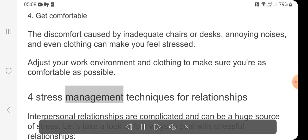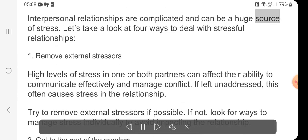4 stress management techniques for relationships. Interpersonal relationships are complicated and can be a huge source of stress. Let's take a look at 4 ways to deal with stressful relationships. 1. Remove external stressors.